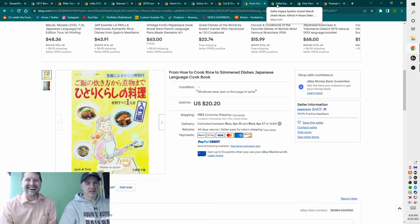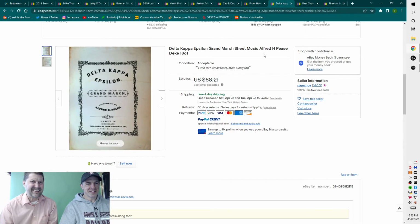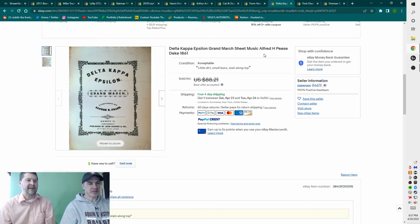Next item we have over here is Delta Kappa Epsilon Grand March Sheet Music, Alfred H. Peace. Wow, that's an oldie. 1861. Yeah, Civil War times, huh? Very, very early piece of sheet music. I picked it up in a box lot. I believe I took a $45 offer on it. More than happy to get that out of it. It had been up for a little while at the $88.